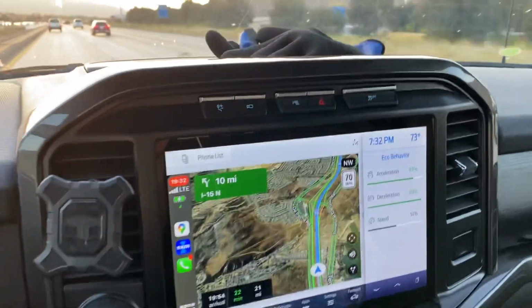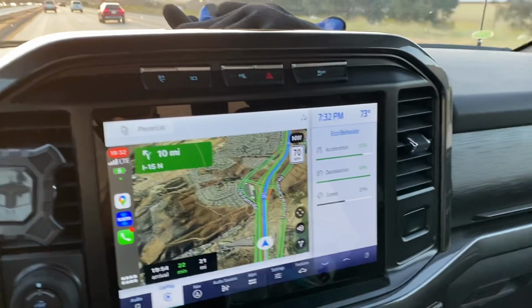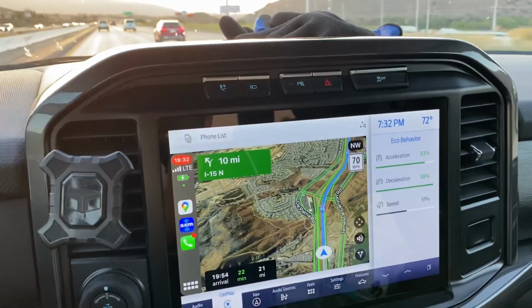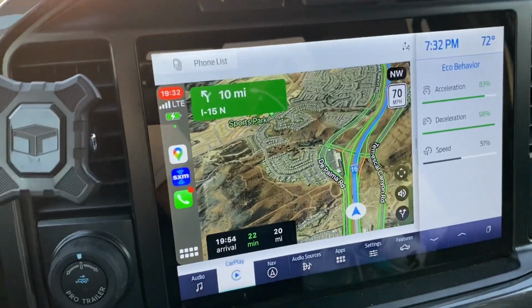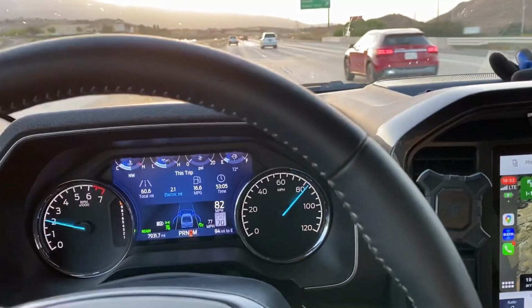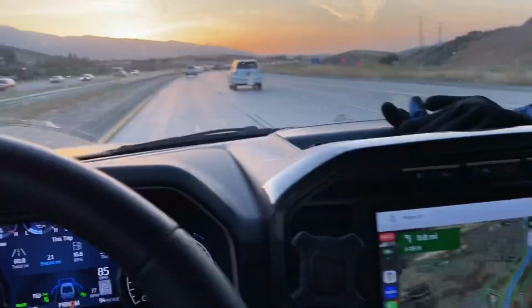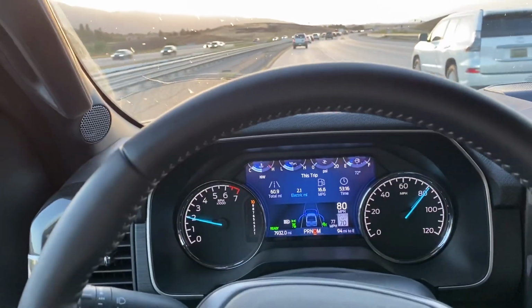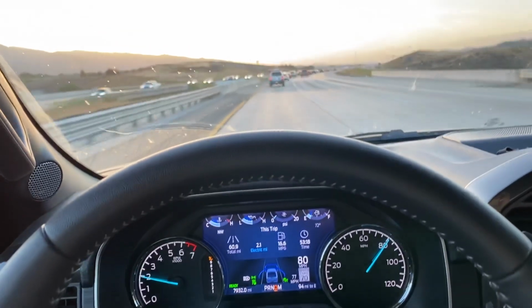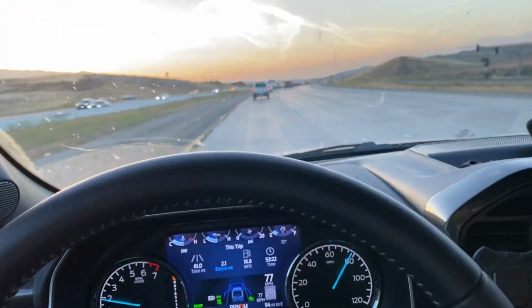This is separate from the discussion of Sync 4 and the 12-inch screen, because we've got no issues with this big 12-inch screen. Very, very good integration with CarPlay, as you can see here. Pretty much the only thing we're ever going to have up on it for any amount of time is the Google Maps screen. And yeah, there's been some people who said that the Ford navigation works better than Google Maps. That's to be determined. We will see about that one of these days.